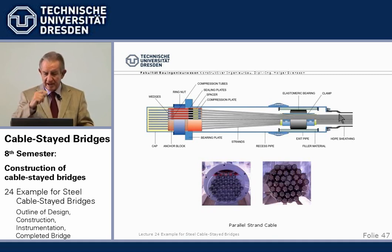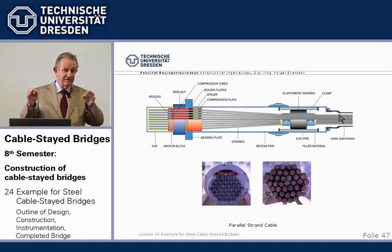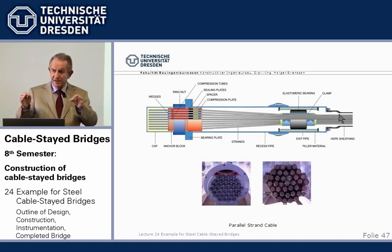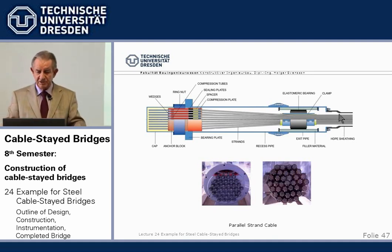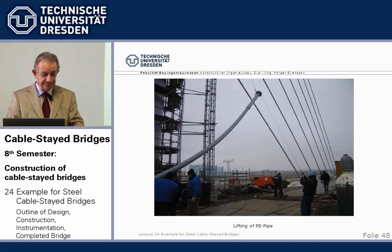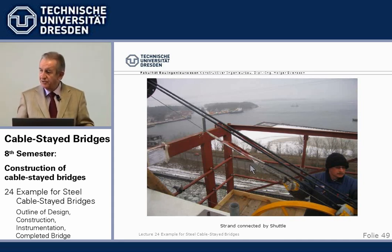Okay, we pull up. Now, parallel strand cables are fabricated on site. The individual parts, PE pipe, strands, anchorage parts, come on site and they are assembled in place. So we don't need to transport heavy units. Lifting up of the PE pipe, then once the PE pipe is up, we hang in the first strand. We use a so-called shuttle, which is a connection, you remember? The connection between the new strand and a pull cable to pull it up.